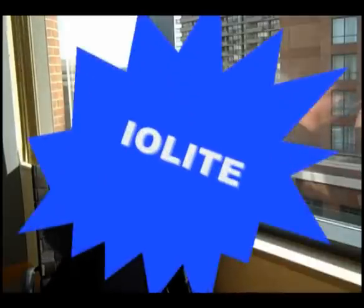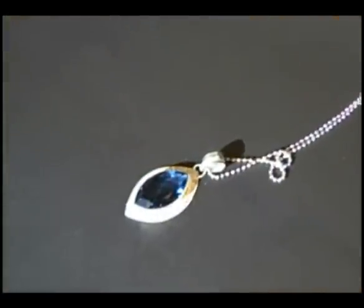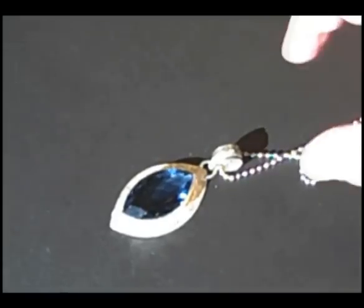Well, today we're going to talk about one of my favorite topics, the mystical gemstone Iolite. And I happen to be wearing my Iolite here, so let's take a closer look at this. As you can see, this is my pendant that I recently purchased of Iolite. It's a beautiful deep blue stone. It's a lot like a sapphire, and in fact it's oftentimes confused with sapphire.